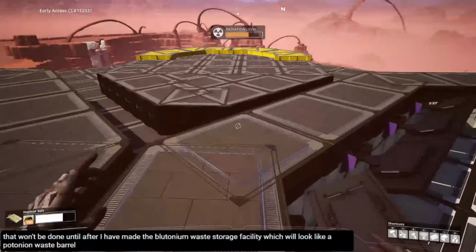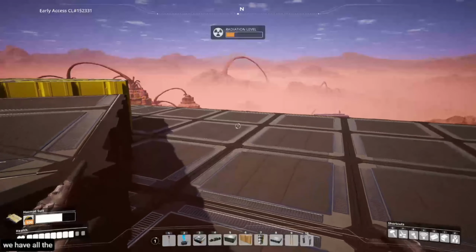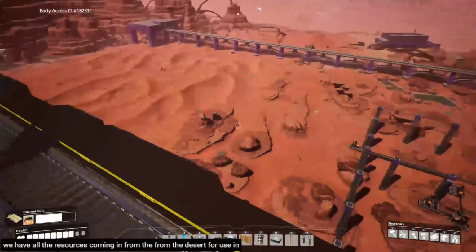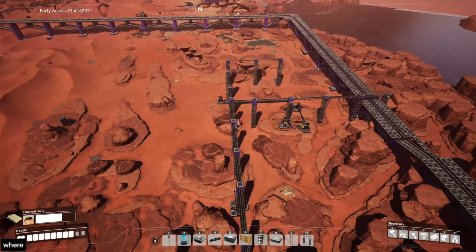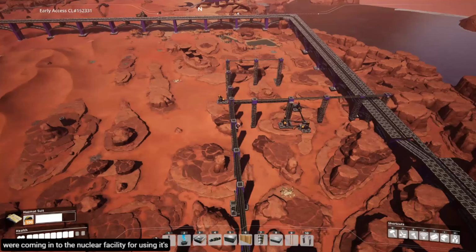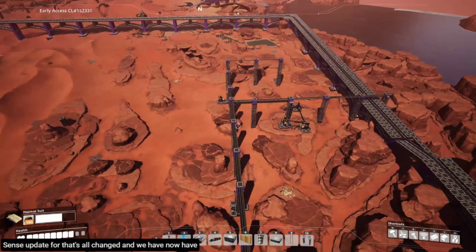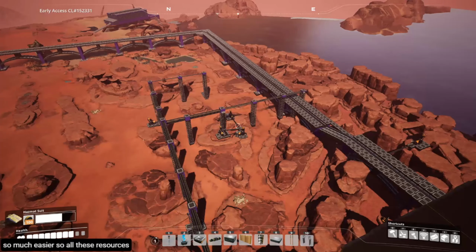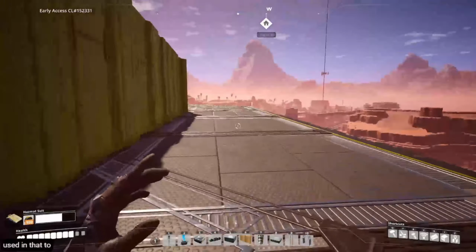And just down here, we have all the resources coming in from the desert for use in this facility. Originally, all of these resources were coming in to the nuclear facility for use in its production. But since update 4, that's all changed, and we now have blenders, making the system so much easier. So all these resources were not used anymore. So now they're belted in here and used in the plutonium fuel rod.